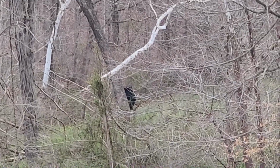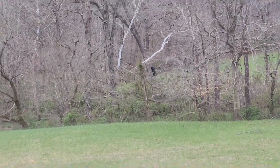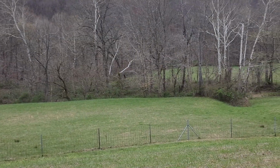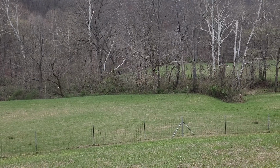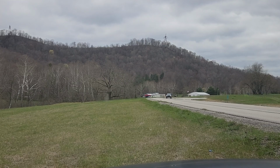I'm like, there he is. No. It's a freaking black garbage bag. You got me so excited. I know. Pet the bear. I was excited. But from the road, man, that's what it looks like. So, anyways, time to get back on the road.